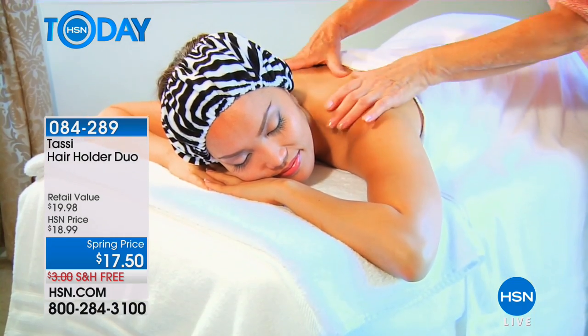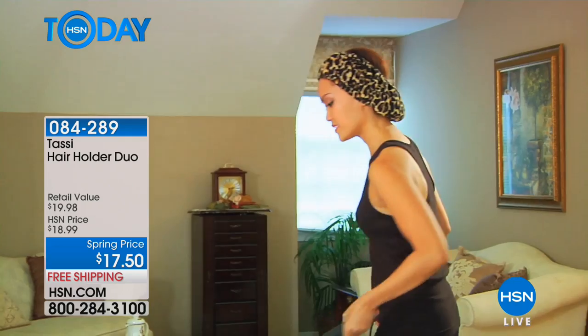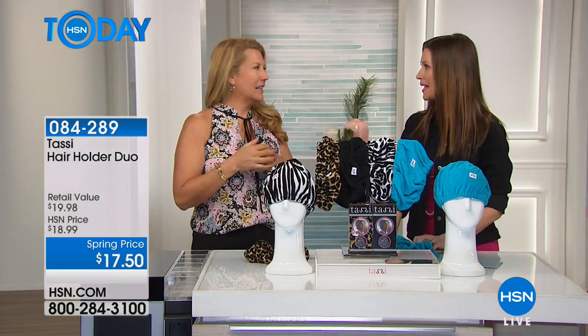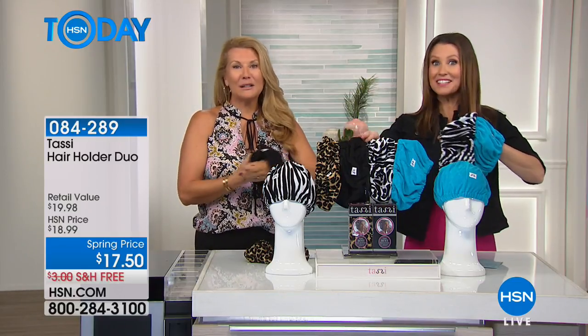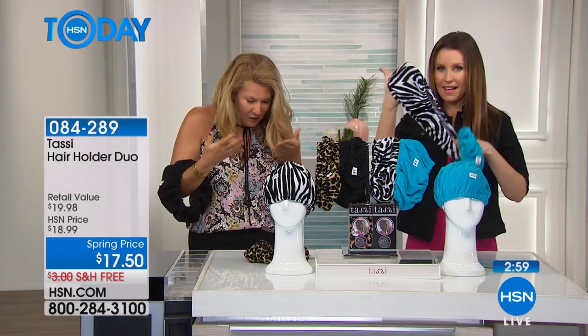What a solution for hot yoga, for working out, for your massage, if you're exercising. And look, girls, I have a lot of hair. I told Shannon earlier, I use this when I eat dinner. Whenever you're bending over, I want you to think about it. Anything you're doing where you bend over, your hair is there.